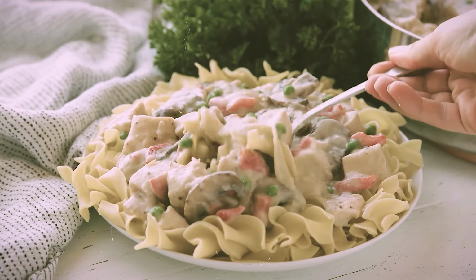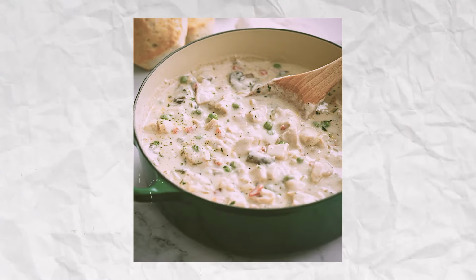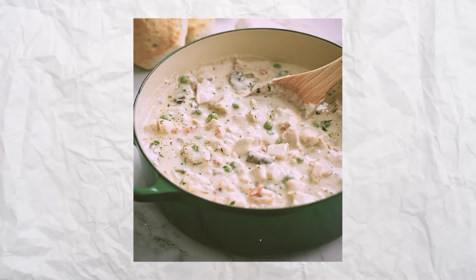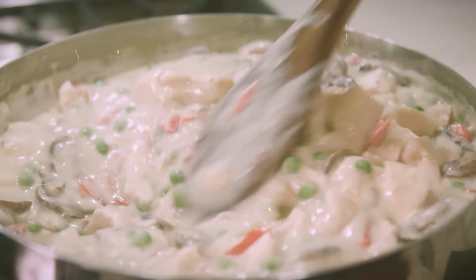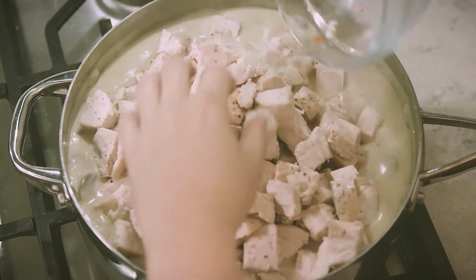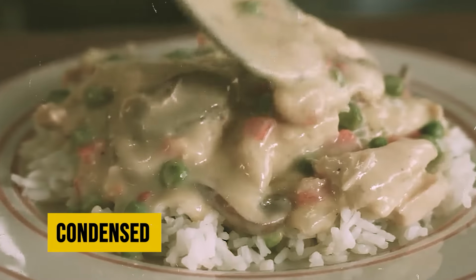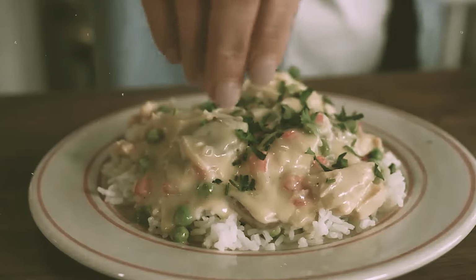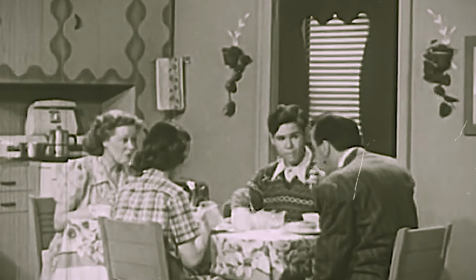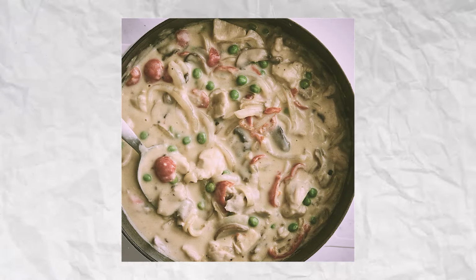Chicken a la king. Once upon a stovetop in the 1950s, chicken a la king was the epitome of elegance on a budget. Creamy, savory, and just fancy enough to feel like a restaurant meal made right at home. It was the kind of dish that looked impressive, but secretly relied on pantry shortcuts. Leftover chicken, canned mushrooms, and a can or two of condensed cream soup, all ladled over toast points, rice, or biscuits. It wasn't just dinner. It was Mom's way of saying, "We may not eat out, but we eat well."